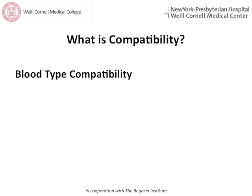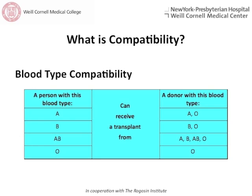When learning about transplantation, you will hear the term compatibility used frequently. There are several types of compatibility that are important. The first is blood type compatibility. This chart shows which blood types are compatible.